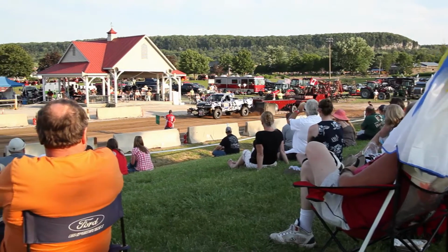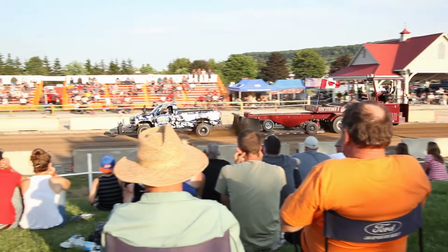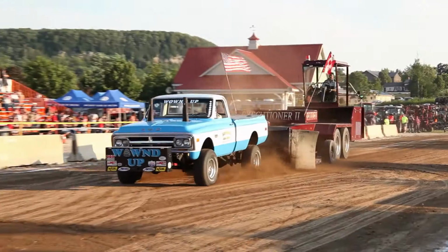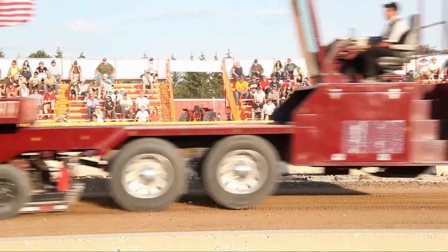What it is, it's an event based upon a distance traveled. The individual that travels the furthest distance with a set amount of weight wins. You will see everything at a pull, from vintage tractors to multi-turbocharged alcohol-burning tractors to single-engine modified vehicles, and there's even a few that are jet-powered.